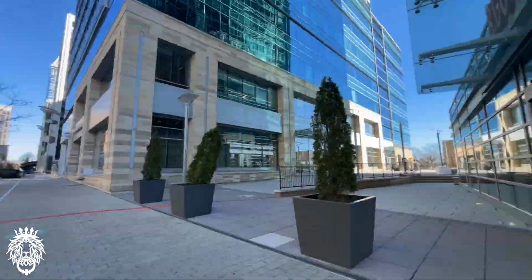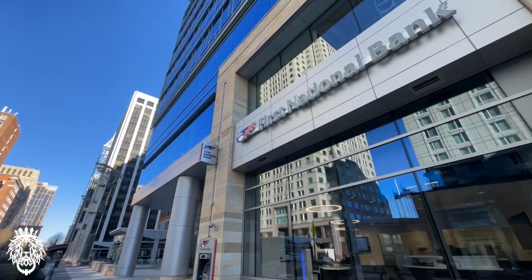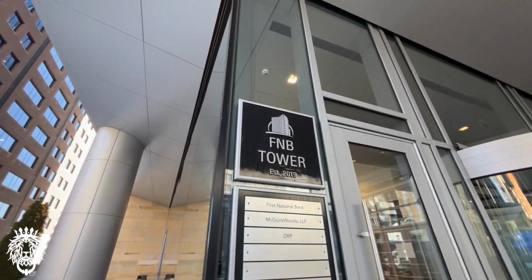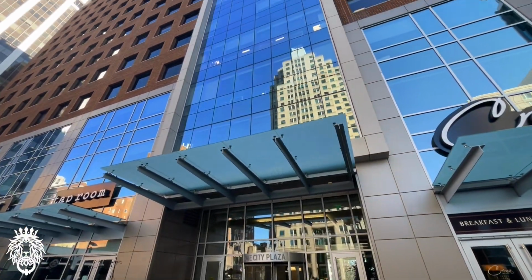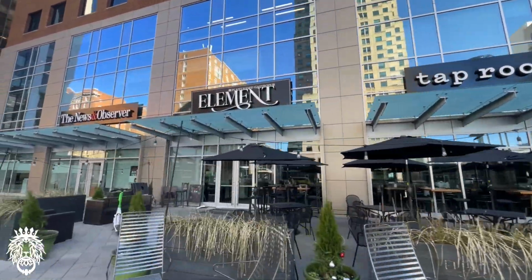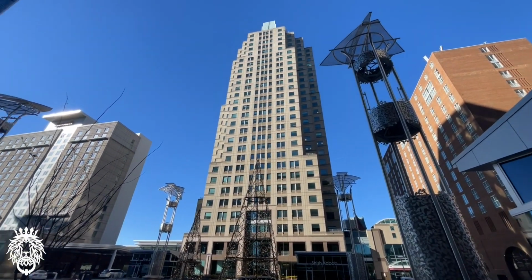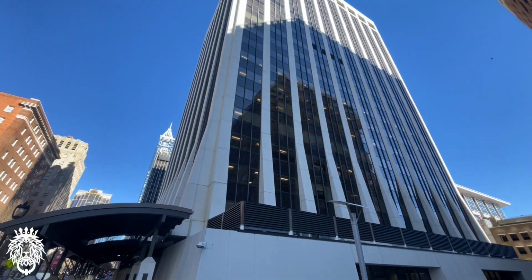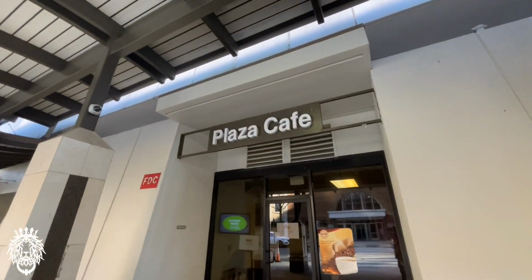This is the First National Bank building. Lots of office space on the upper floors and retail on the first floor in downtown Raleigh. Crema. This is the Bank of America Plaza building, by the way. Was the Truist Bank building we just showed you there, the high rise. This building straight ahead is the Duke Energy building. Duke Energy, of course, the main electric provider for the area.